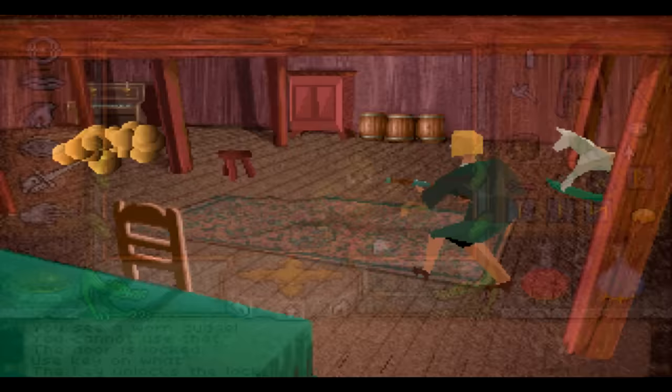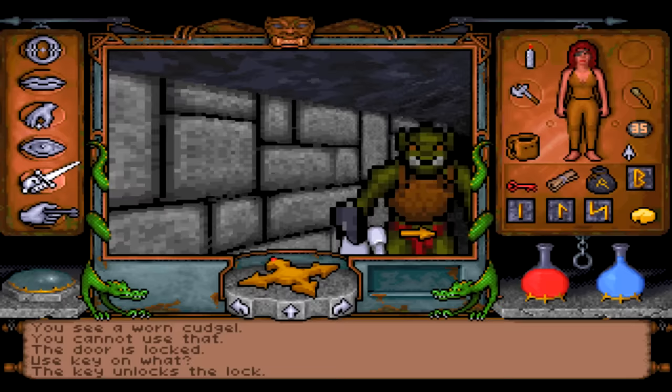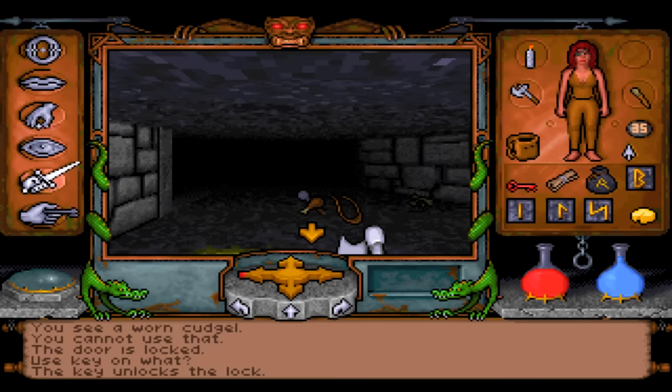Some early games were more ambitious, taking a first-person perspective instead of a fixed camera view. Ultima Underworld: The Stygian Abyss was an impressive game that took RPGs into the third dimension, and in turn would influence the rise of the first-person shooter.